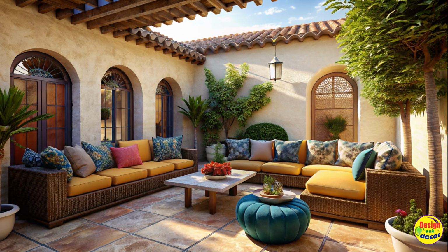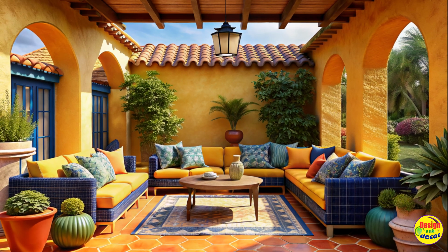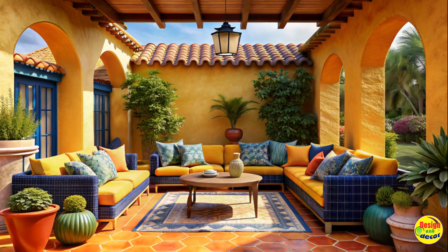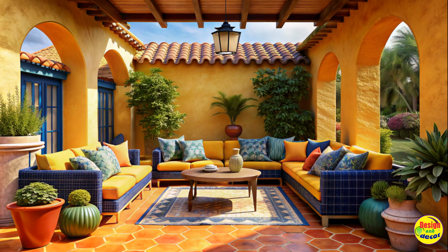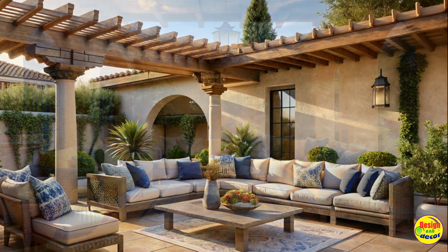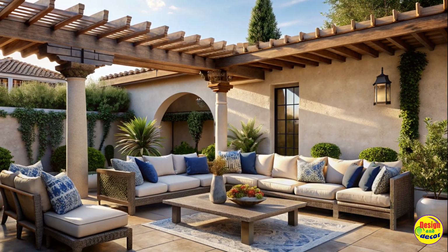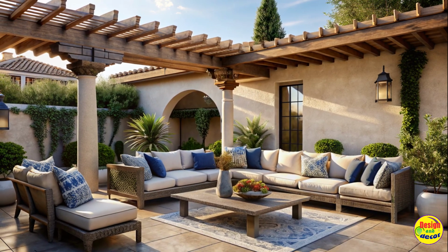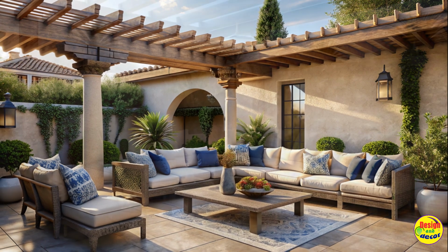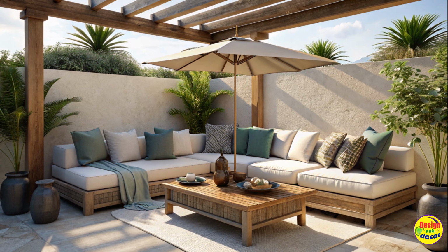Choose vibrant colors. Mediterranean style is known for its bold and vibrant color palette. Opt for shades of blues, yellows, and terracotta to add a pop of color to your patio. Use colorful cushions, rugs, and accessories to create a lively and inviting atmosphere.